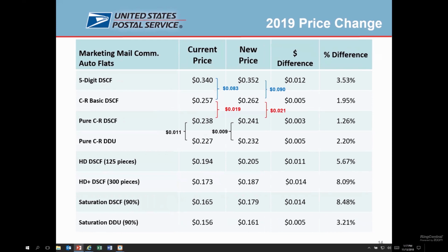DDU. These are pallets with carrier route bundles that can be dropped on our docks, cross-docked, and taken right to the SCF, or in this specific case, taking them to the DDU and reducing operational costs and freeing up machinery to work on other bundle sorting or packages. So we are increasing the incentive for pure carrier route pallets.